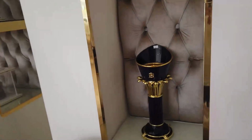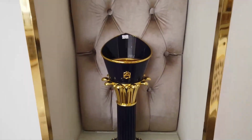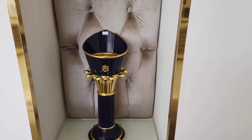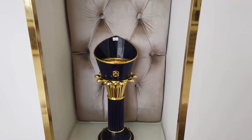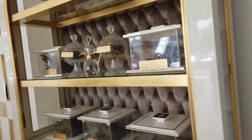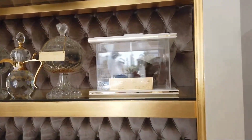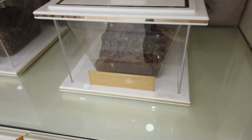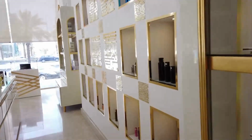So if we keep going, let's have a look here. Yes, so here, for example, this is an oud or incense burner, which is used for agar wood, which is usually soaked in oil, and it is then burned to create a fragrance in the home. Very beautiful. And here are some of the wood in question. So here we have different types of bakhur that you can burn in your home. It's a beautiful store.